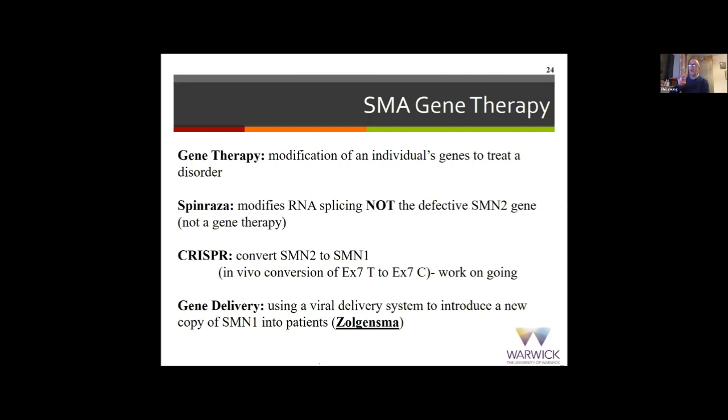And there are two ways, one theoretical, one actual in practice now, where you can modify a gene using gene therapy. The first is CRISPR technology. We are years away from being able to do this, but theoretically, you can use CRISPR to convert SMN2 to SMN1.